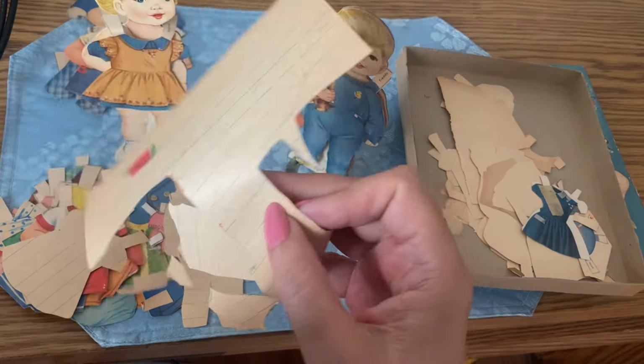So let's get her items out. A lot of them are uncut, so we can just look at them. She has some little cut out. I'll just let them separate. All of the dolls came with an outfit that had Marie written on there, even though she's Sally Ann, and that was kind of an homage to Marie of the Dionne quintuplets.